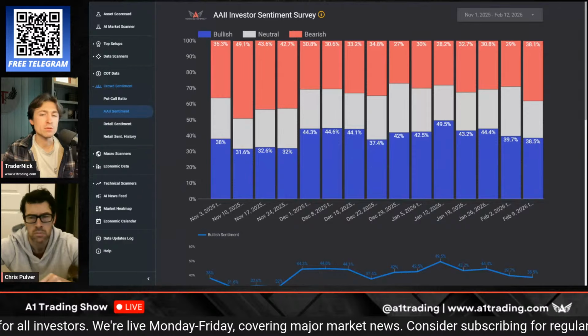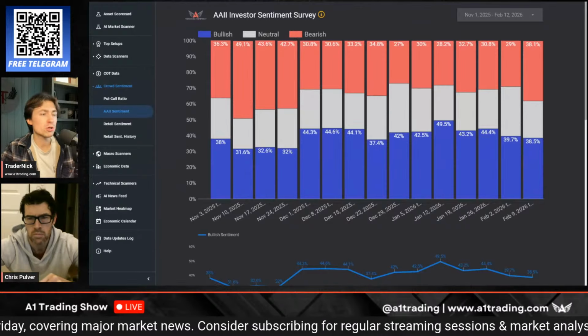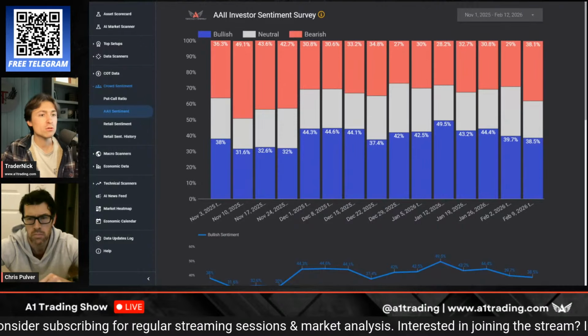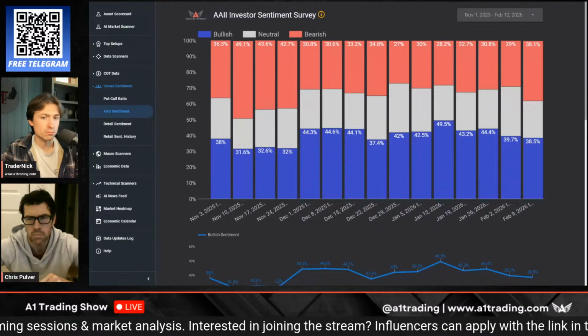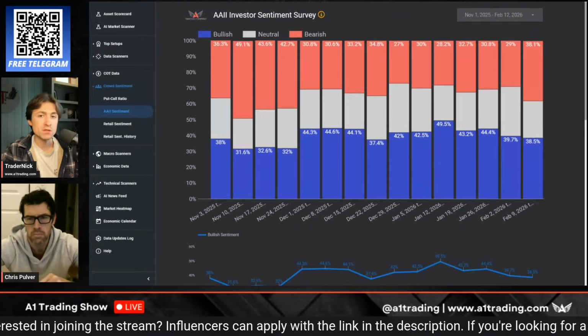But typically when you see these very stretched valuations and high expectations, I mean, software for a long time has been a crowded trade. People love software names. They have high earnings growth potential. But then all of a sudden the narrative shifts, boom, and they can get re-rated real quick. So it is a bizarre time, to say the least.